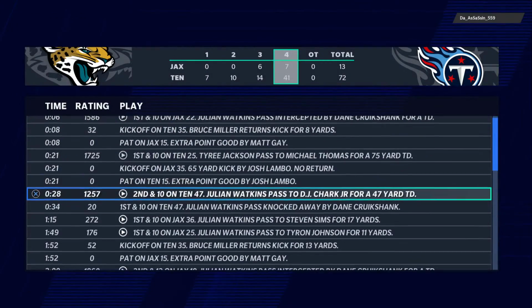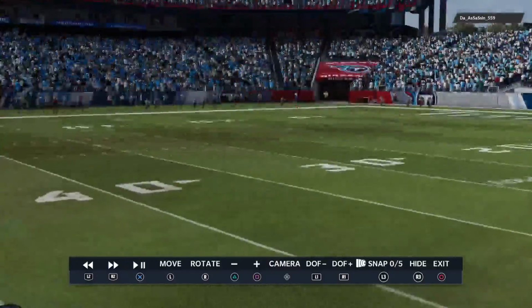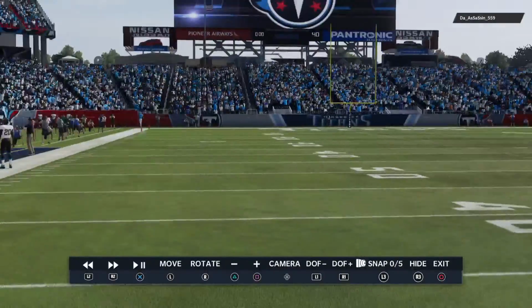Oh, I gotta hold on. I gotta look at this touchdown he threw. Oh, of course, it's a fluke play, so they glitch out the replay so you can't watch it.